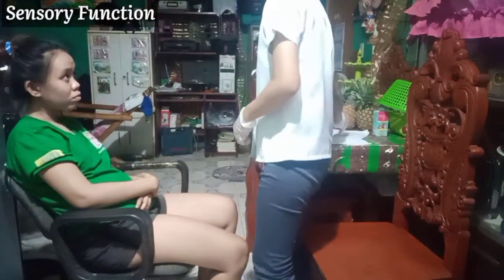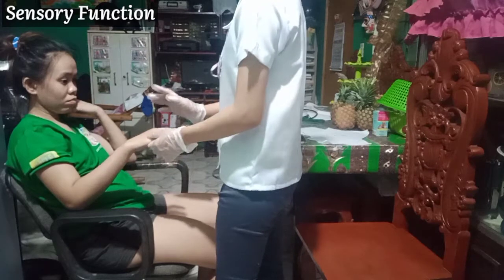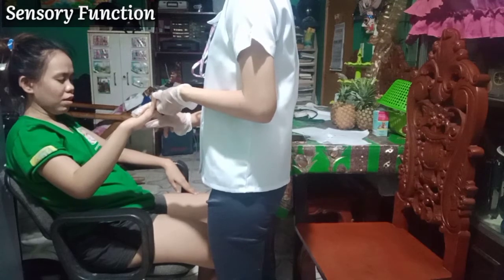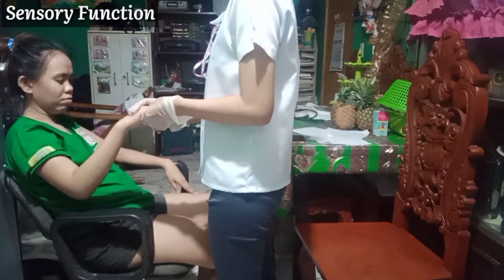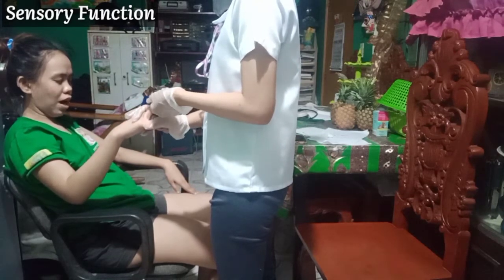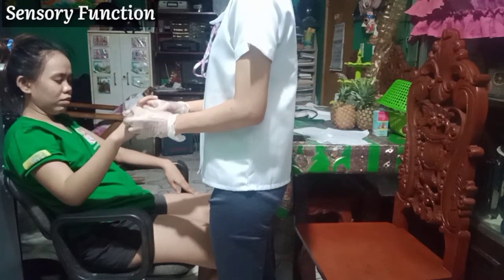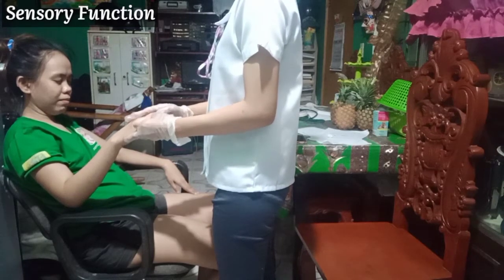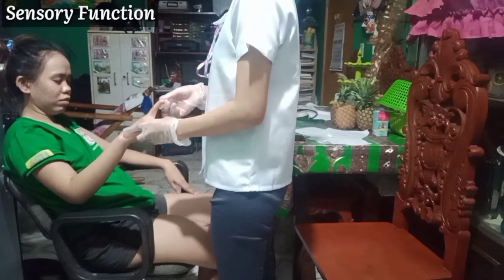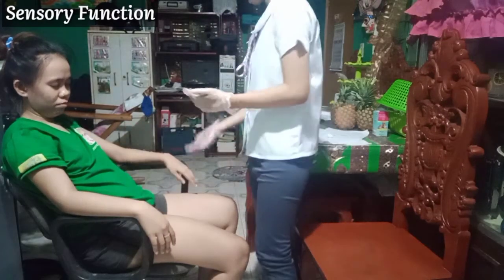Now, I will hold your hand and tell me if the position of your fingers is up or down. Would that be okay po? Okay. Up. Down. Up. Down. Up. Down. Down. Up. Up. Down. Okay, and the other hand naman po.